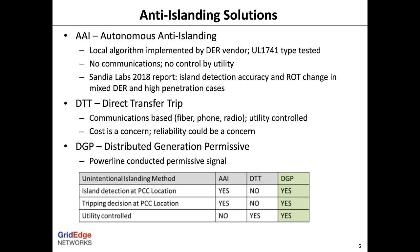There is no transfer trip with DGP. The loss of the permissive signal is the indication of an island and that causes a trip. Like DTT, DGP is utility controlled, and a trip can be forced by the utility simply by stopping the permissive signal at the substation.